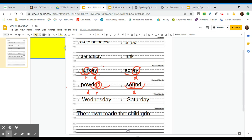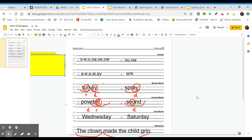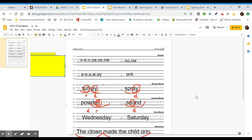Okay, so now let's scoop our phrases. The clown made the child grin. Okay, so check your work. It should look like mine. It disappeared again. Look at that.